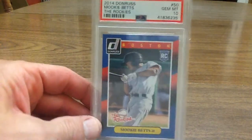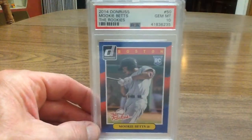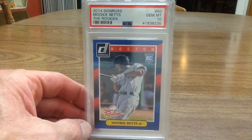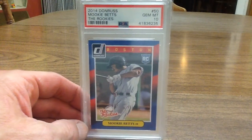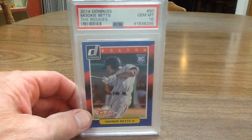Next up, one of my favorite players, Mookie Betts. I already have his Bowman Chrome rookie card, and now I picked up this 2014 Donruss, the rookies. It's card number 50 in the set. It's Gem Mint 10. I paid $27 for that one. Glad to have it.